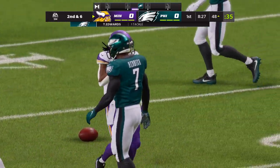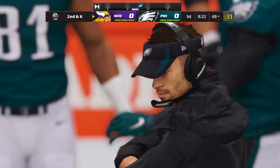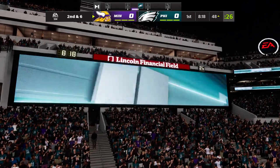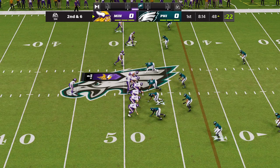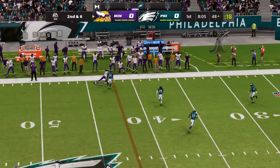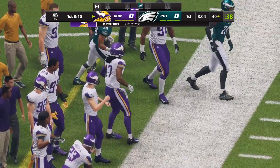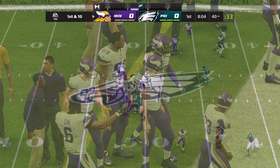2nd and 6. When you find that kind of yardage, you couldn't be more confident as a ball carrier. And guess what? You're going to go back and tell your offensive coordinator, I'd like to keep carrying it, thank you. Coming up on a 2nd and 6. Cousins now. Open man is Osborne. He's got him. And he'll go out of bounds right around the 40. A gain of 4 last play. They double that here and get 8.